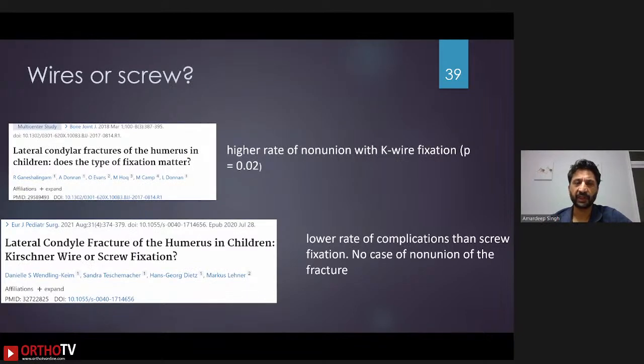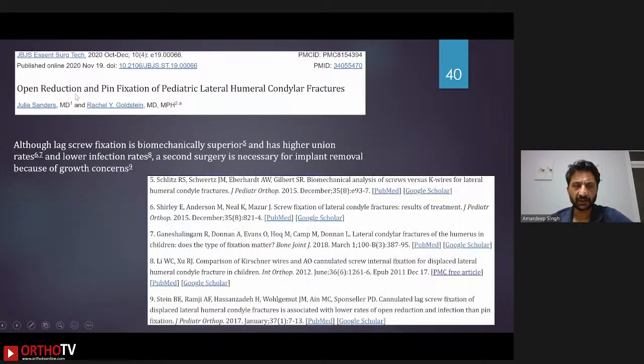What should be used, wires or screw? There are studies in favor of both. This one in JBJS showed a higher rate of non-union with K-wire fixation, and this one from Europe showed no case of non-union. So they are all over the place. This was a recent one from 2020 in JBJS, although lag screw fixation is biomechanically superior. They suggested it has higher union and lower infection rates. But the disadvantage is that it really requires removal because of growth concerns.